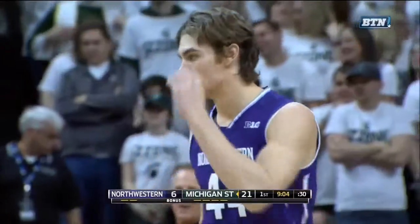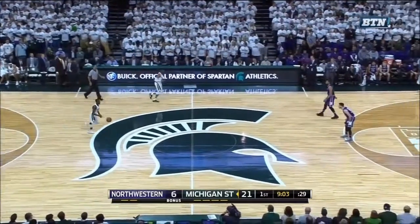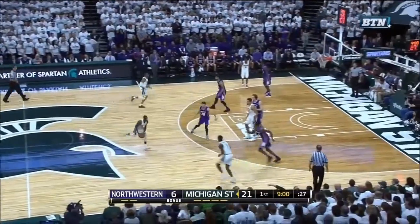You just can't say enough about Michigan State's defensive presence here to start the game. They're scrambling, they're talking, they're helping each other defensively. Not a lot of room here for Northwestern to operate.